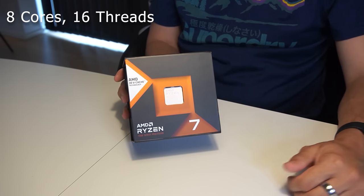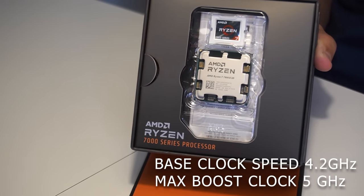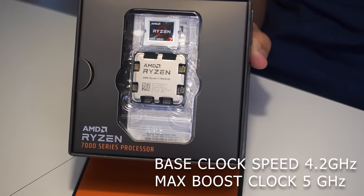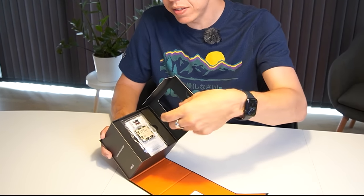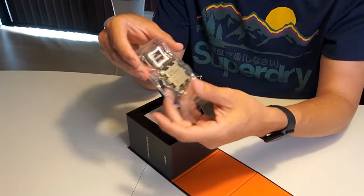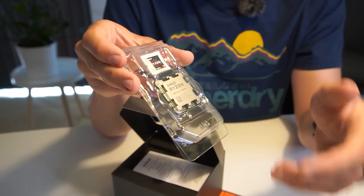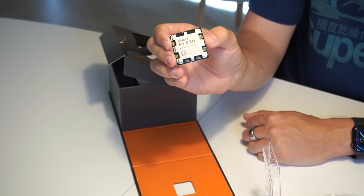It's an 8-core 16-thread processor with a base clock speed of 4.2 GHz and a max boost clock of 5 GHz. It features AMD's innovative 3D V-Cache technology. CPU cache memory is a form of memory that sits between the RAM and the CPU, making it much faster than your standard DDR5 RAM, which in this case is going to be what I put in this build. It stores frequently accessed information to achieve faster response times.